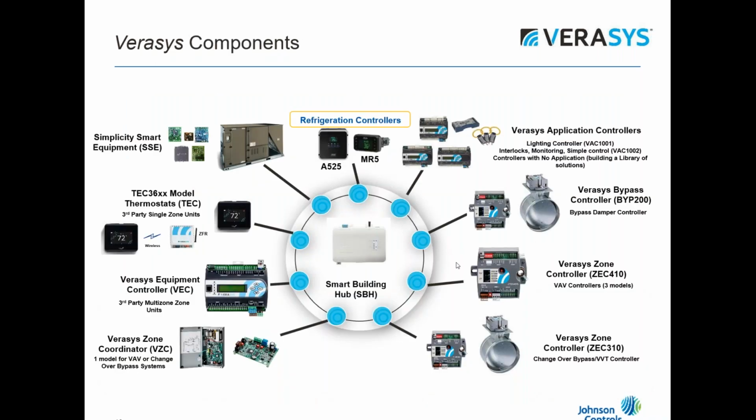And then from an ecosystem perspective, just starting in the bottom left-hand side of the screen, we've got the zone coordinator. So we've got a single model that is capable of doing either VAV or changeover bypass VVT systems. You basically just change what type of system you're doing, within the configuration in the smart building hub. So a very simple approach to changing what system type you want to do. We can handle third-party multi-zone applications from an HVAC perspective as well. So if you've got Trane or Carrier, we've got a VEC 100 controller that can handle those.